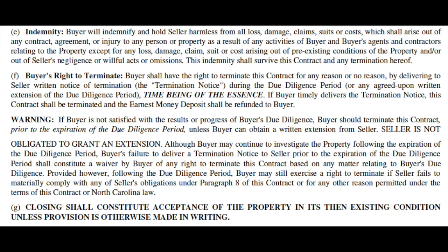So F is very important. You do have a right to back out of the contract, but there are some consequences and, of course, some time lost. You will not receive the money that you spent on the inspection back, and you will not receive any money that you spent on the appraisal back. The seller is not obligated to grant you any extension to the due diligence period. However, we can always ask.